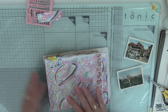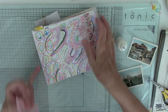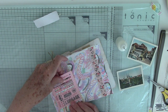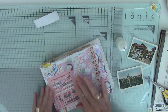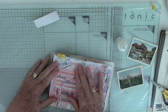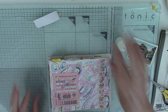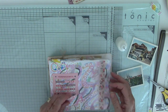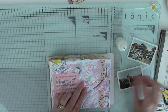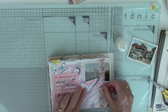And then this page, as I say, we're going to add this piece. Okay. I'm going to leave the top open, so I'm going to pop a piece of paper in there for some journaling. So let's pop that down. Reasonably straight would be good. There we go. Now I was going to put a piece of this paper over here just as a bit of extra decoration. What do we think? Yep.